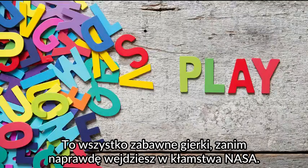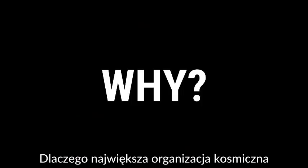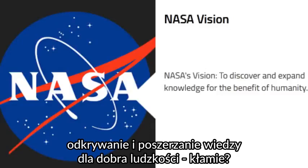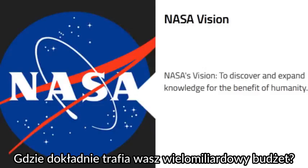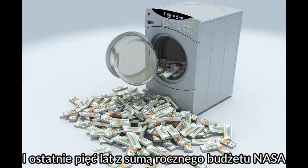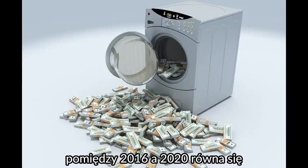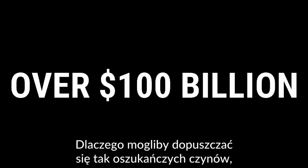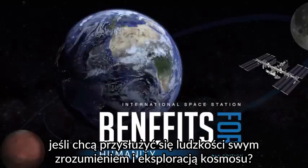This is all fun and games until you really start to ponder NASA's lies. Why would the biggest space organisation, whose vision statement on their website claims that it is their goal to discover and expand knowledge for the benefit of humanity, lie? And where exactly does their multi-billion-dollar annual budget go? In the last 5 years, NASA's total annual budget between 2016 and 2020 totals over a whopping $100 billion. Why would they commit such fraudulent actions if they want to benefit humanity with their understanding and exploration of space?